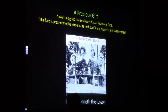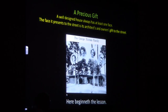Here beginneth the lesson. Oh, you're ready to go. We're just getting started. The Nichols House is a precious gift. And I intended to just let you read what I put on screen because I wrote it out before you do this. Do you want me to read it to you? Do you want to read it? You can read it. Just let me know when you're ready to go.